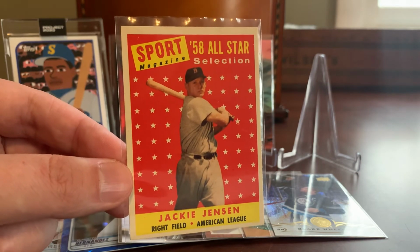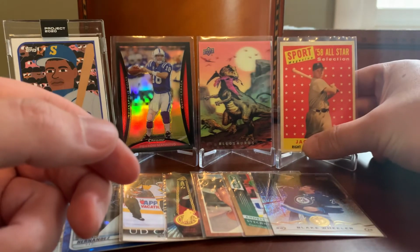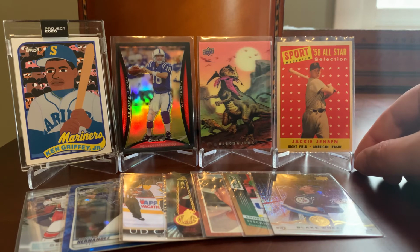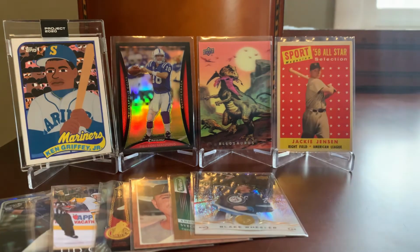It's in amazing shape. And aside from being a really cool Red Sox card, of course, that was the very first All-Star subset that Topps ever produced as a company. So I think those cards are really cool for that reason, and went ahead and grabbed that one.